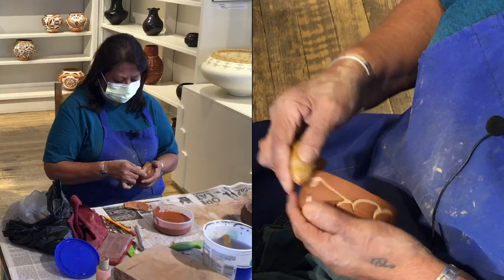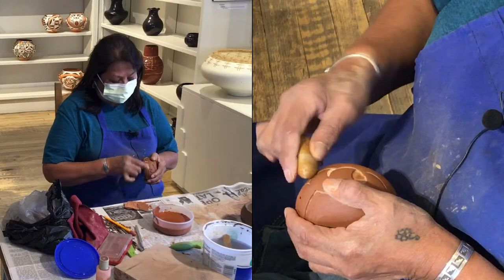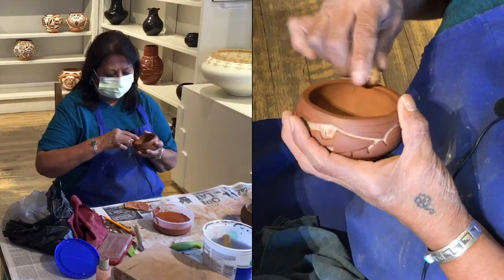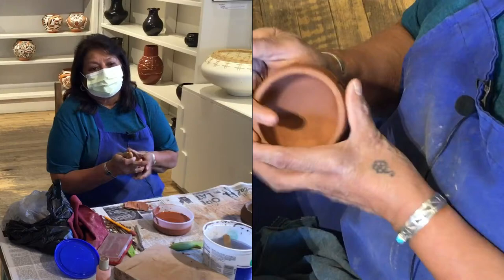Well, are you growing anything? Anything planted? We have corn, and we have cucumbers, and that's about it. We have a little garden, and they're starting to come out now. We kind of did it late.